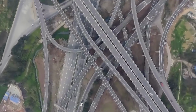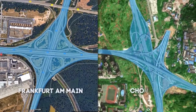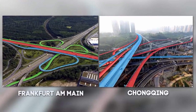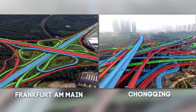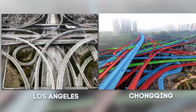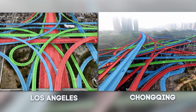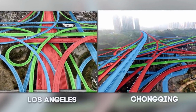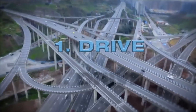The node point stretches across 400,000 square meters. Although this is quite large, the Frankfurt intersection, the largest junction in Germany, covers about the same area. The difference? There are many more branches in Chongqing. A total of 20 on 5 separate levels. Comparable to this is only the Judge Harry Pregerson crossing in Los Angeles. There are 18 branches, but on only 4 levels. And how do you drive on the world's largest intersection?